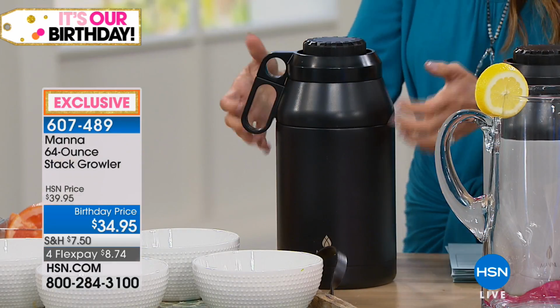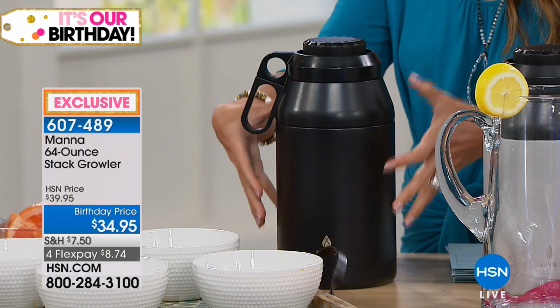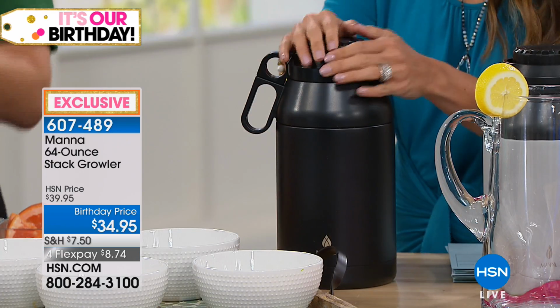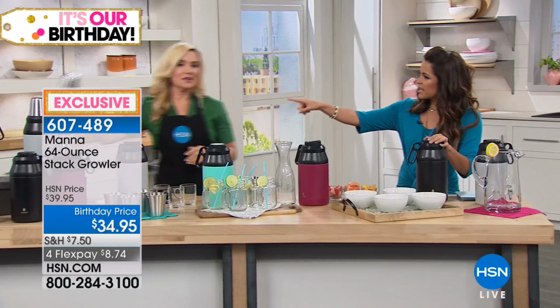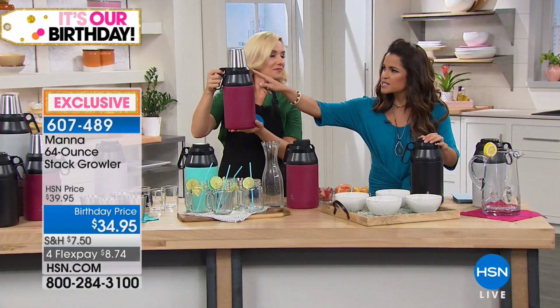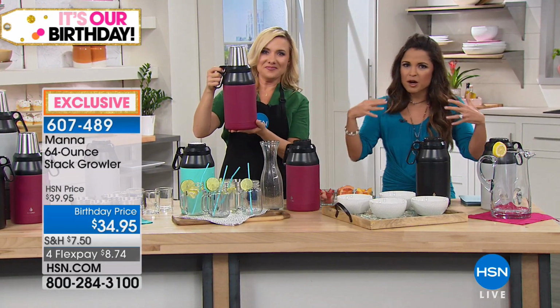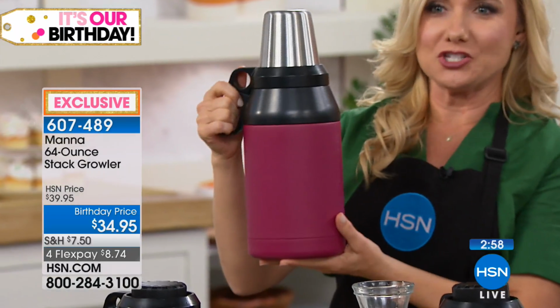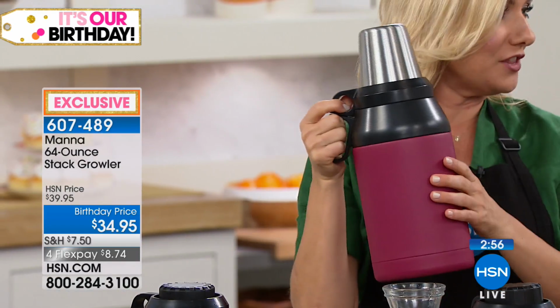Like, this is meant for either longer days or when you have groups. So 64 ounces of liquid, and then the cups as well, which we don't have sitting here, but I love how they nest perfectly on here and they stay put, right? So you take that on the go, and now you can take out your cups or your drinks. Like I said, it's kind of your beverage station on the go. This is just everything you need right here.